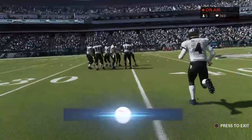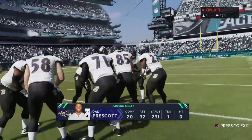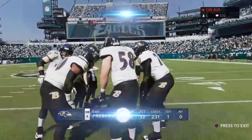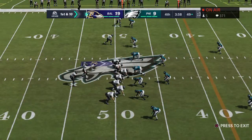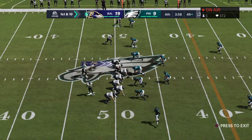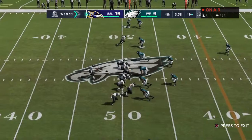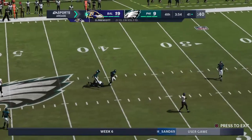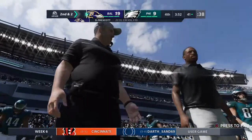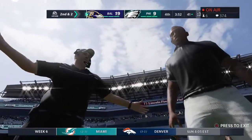Now the Baltimore offense heading back out onto the field. They have to like the position that they are in. Fourth quarter, 2-score lead, and now the ball back after the INT. A first down throw for Prescott. Quick slant to Brown. This will be stopped about 2 yards shy of the marker. 8-yard gain, 2nd and 2.